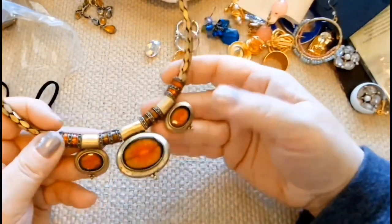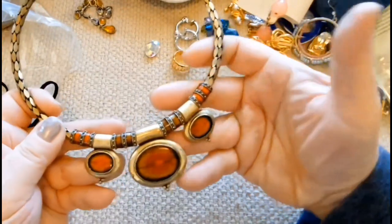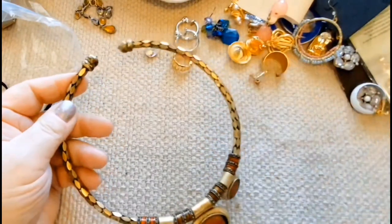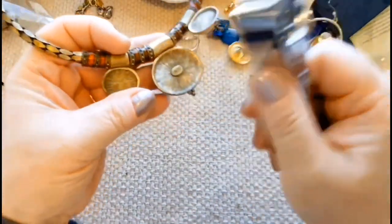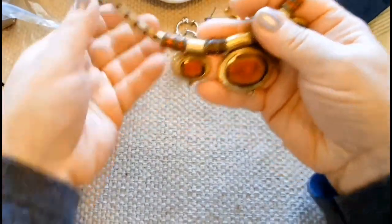Anyway, here's another piece. It looks like, oh, that's cute. It doesn't look like anything's missing, right? I don't see a brand. Let me just look and see if I see a brand. Yeah, this was supposed to be all... Oh, it is Chico's. Duh. It's right there, right on the back. Chico's.